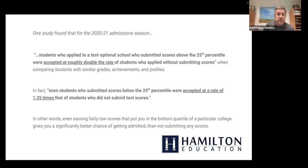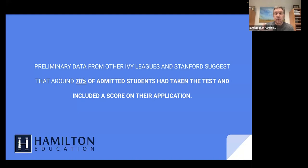Almost all of the data suggests that even if your scores are not good, below the 25th percentile, those students were accepted at a greater rate than those who didn't submit scores. When we look at what we found a couple of years ago, 70% of students admitted to Ivy Plus submitted scores. In my office, of the 30, 40, 50 students last year who got into Ivy Plus schools, it was 100% who submitted scores.